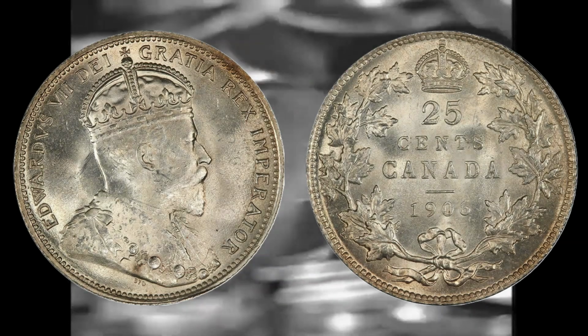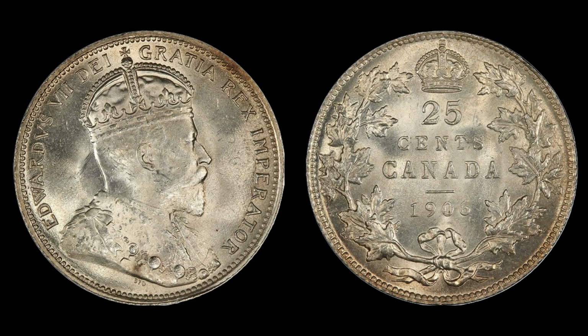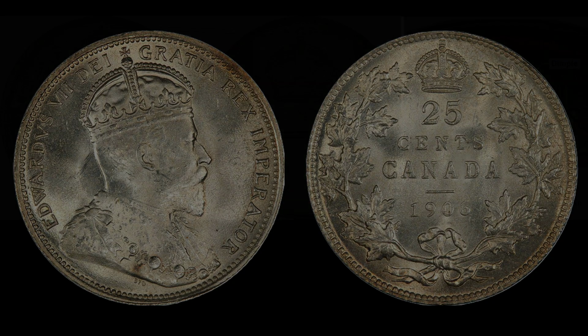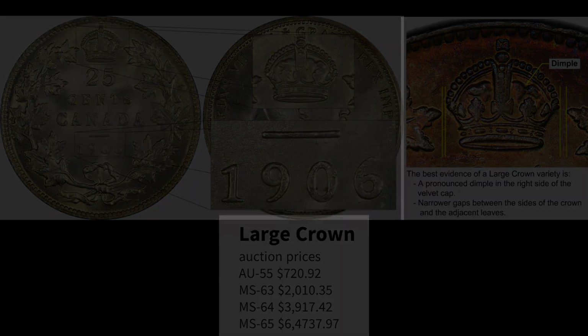Collectors pay particular attention to the 1906 quarters, which exist in two notable varieties, the large crown and the small crown. The large crown variety is characterized by a pronounced dimple on the right side of the velvet cap and narrower gaps between the crown and adjacent leaves. It also has a smaller line above the date. This variety is sought after, often reaching auction prices of around $6,000 for well-preserved specimens.